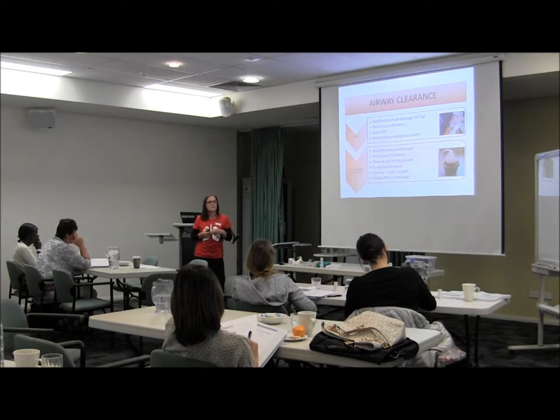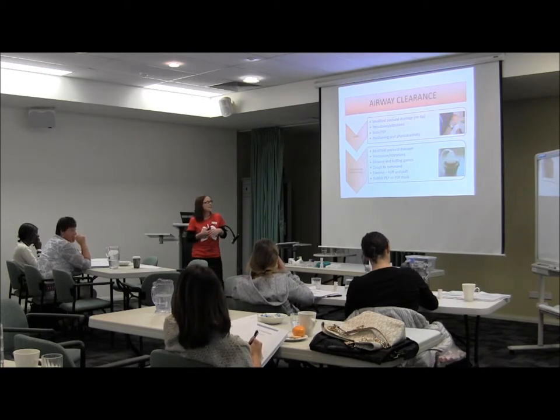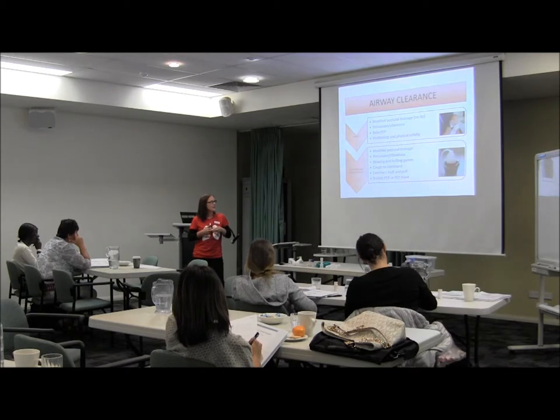And our kids with CF are the first ones to be able to blow out the candles on their birthday cake. They learn to blow properly, not just spit on the cake. So that's a really great skill that they learn right from the very beginning.